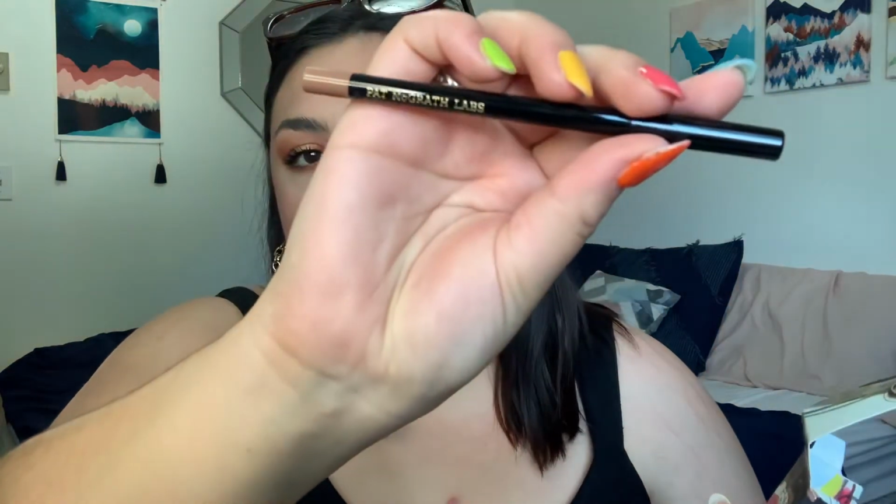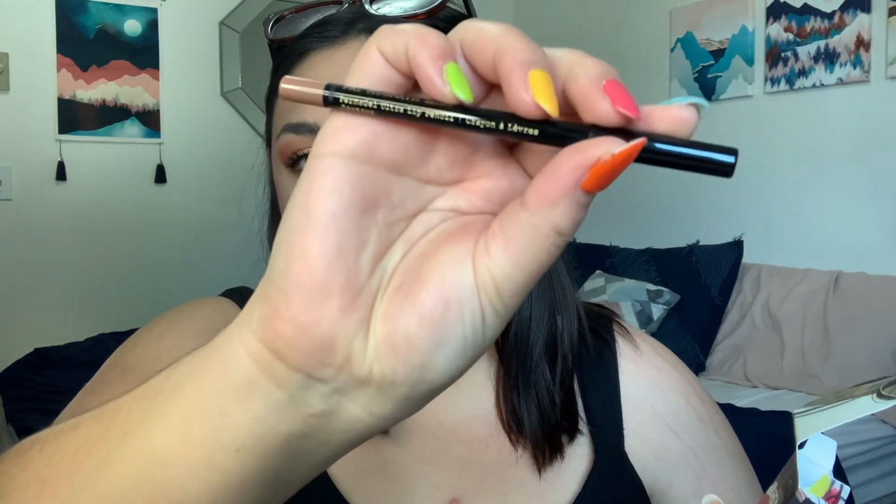So this is what the packaging looks like. It's got that beautiful gold writing, and again, I have the shade Contour, and it does come with a little sharpener. So I am going to go ahead and line my lips with this. And I'm going to overline the lips with this as usual. Oh wow, that is nice and creamy. The shade is absolutely beautiful. I am a big fan already.